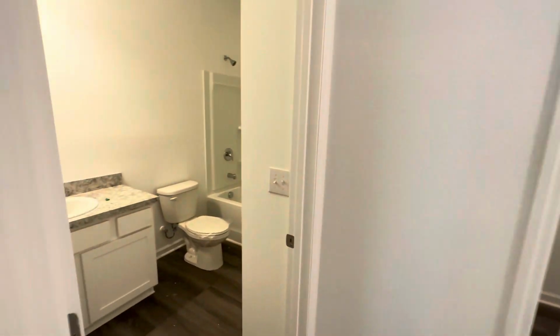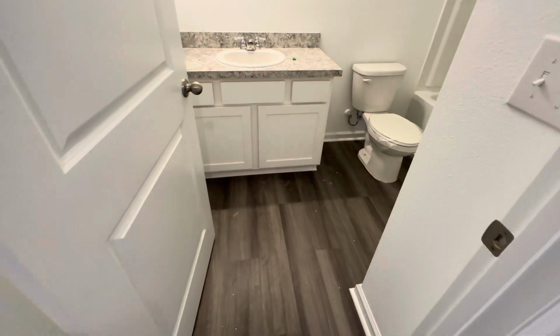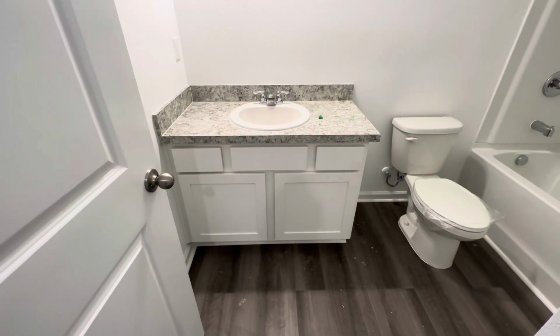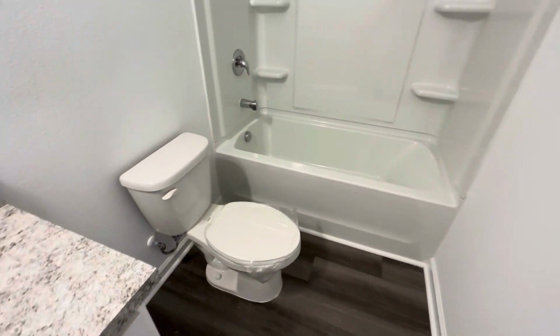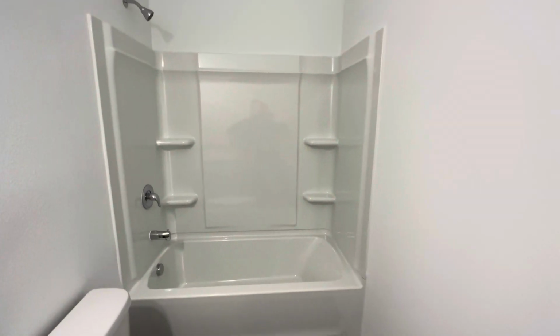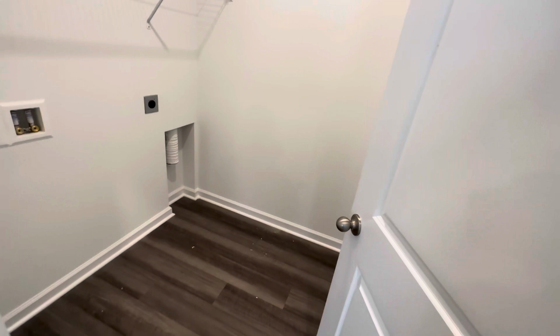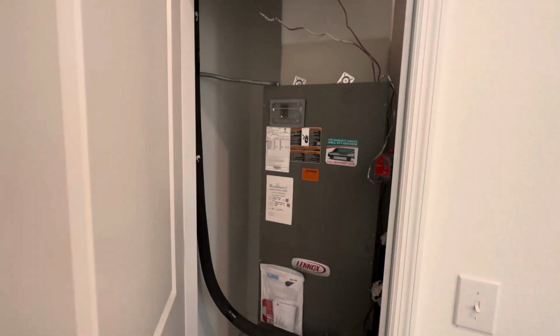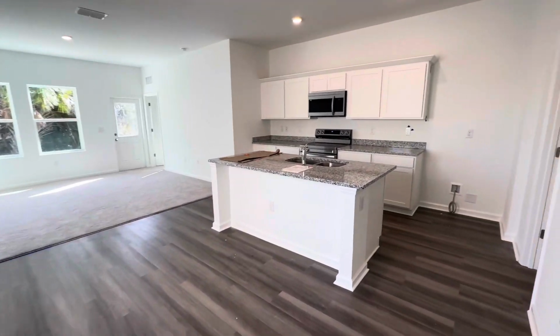And coming out of the bedroom, turn to the left at the end of the hall, you have your bathroom. Obviously they're still working here, but you have a laminate countertop here, and then your white cabinets. And then your tub and shower combo, you have the fiberglass insert instead of tile. And then your laundry room would be right here. Okay. Continue on. Right here is going to be where your air handler is. And then into the kitchen.